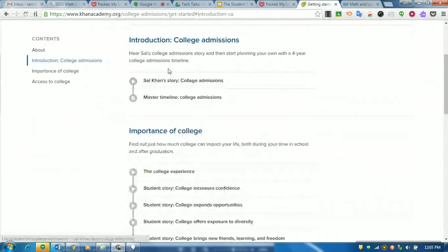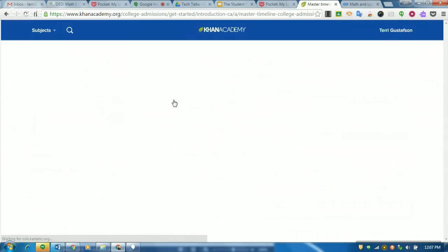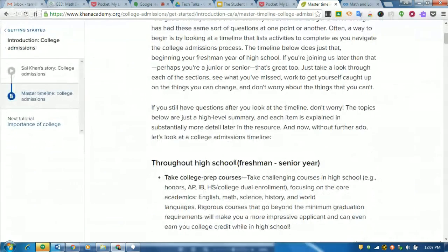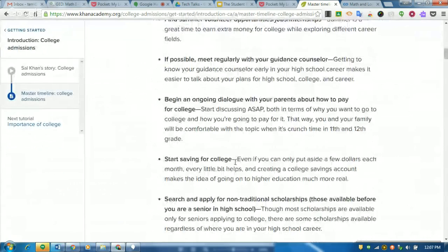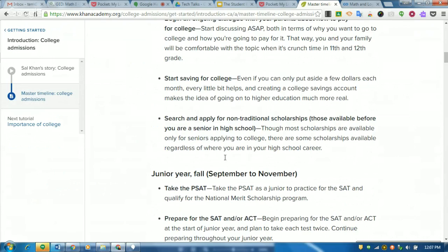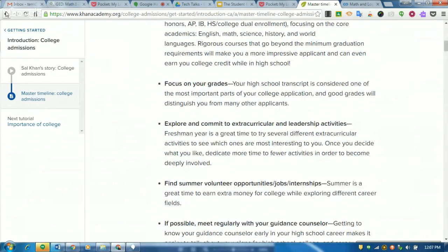So under Introduction to College Admissions, you can look at Sal Khan's story, Master Timeline for College Admissions. So those of you who are teaching any kind of skills or WorkKeys out here, there's going to be information in here that you can put your students into a class and have them learn. So we have stuff about a timeline here. It's really easy to add students. From high school, you would need to take the PSAT. It tells you about the SAT and the ACT. I'm going to go back to another category.